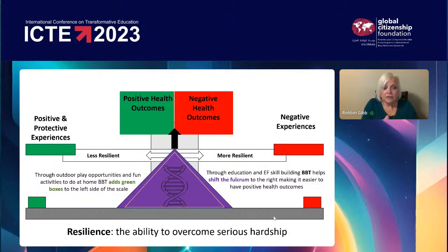So we do know that if you think of a child as a scale, and you're trying to tip that scale into the positive domain where we have positive health outcomes, you can add positive experiences on the left-hand side of that scale. If you have negative experiences, it will tip it more to negative health outcomes. But you can also move the fulcrum. If you move the fulcrum off to the right, a person can become more resilient through education and building executive function skills. That's what we're attempting to do with the curriculum we have here today: moving the resilience scale in a direction where it's easier to have positive outcomes. Next slide, please.